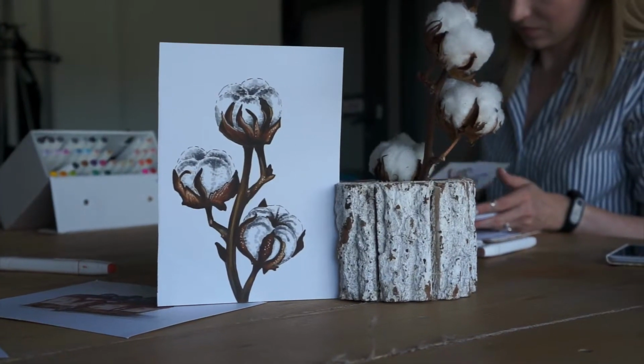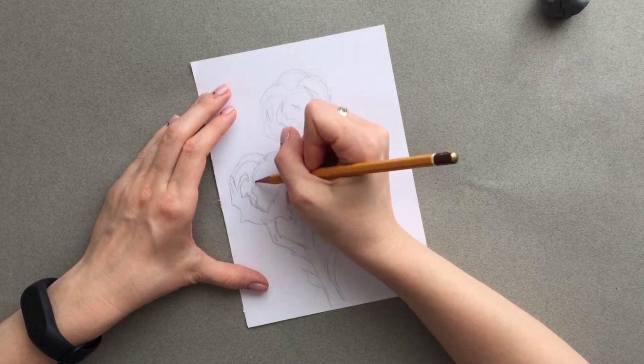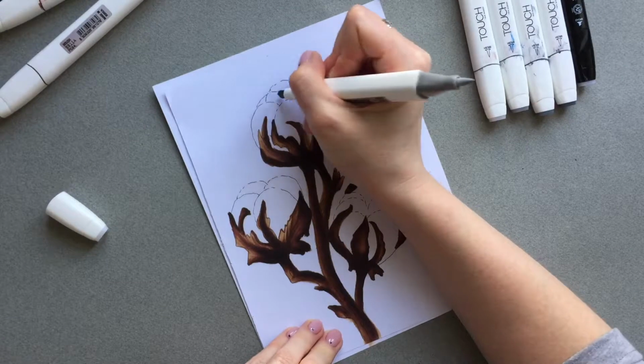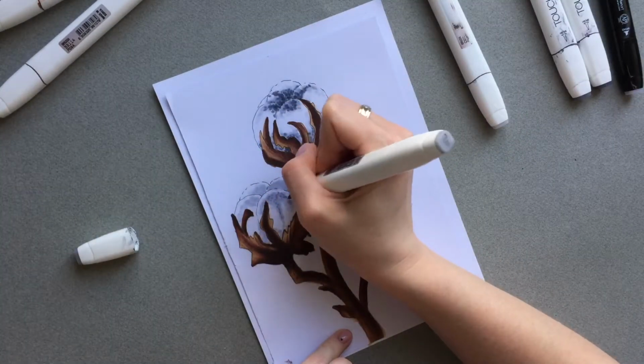In my new Skillshare class, we will draw a step-by-step illustration of a cotton branch, from a pencil sketch to a full sketch illustration using a minimum of materials.